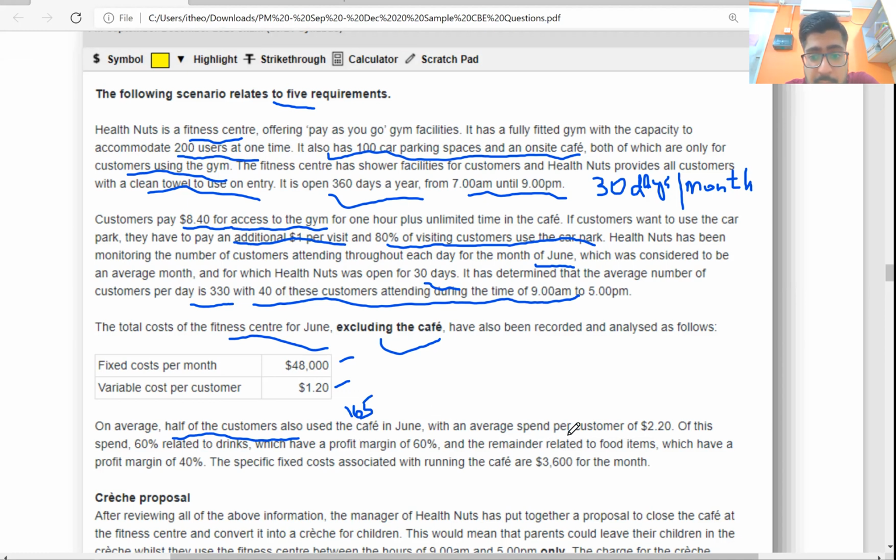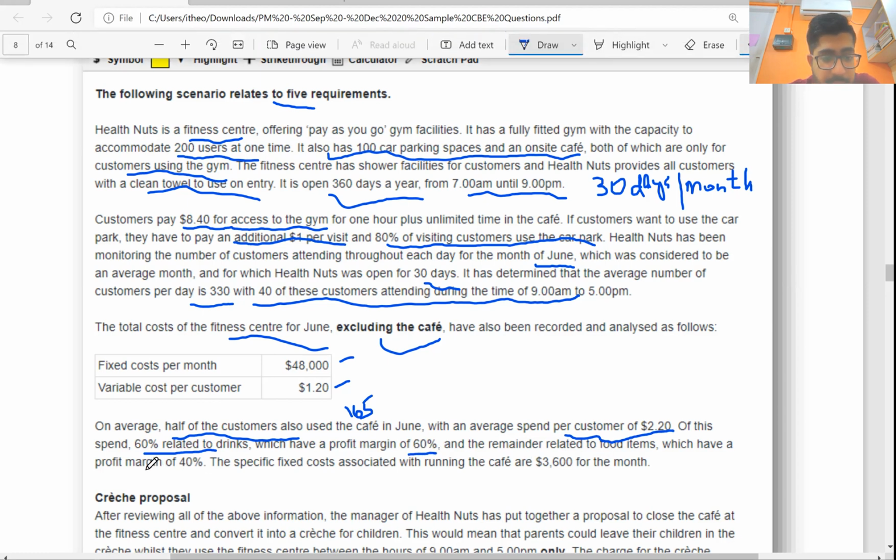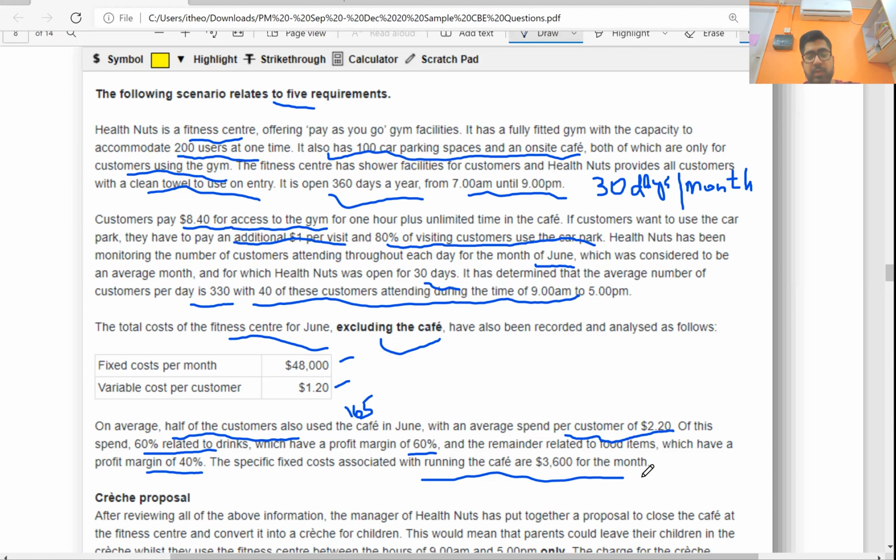With an average spend per customer of 2.2 in the cafe. Of this, 60% related to drinks, which have a profit margin of 60%, and the remainder related to food items, which have a profit margin of 40%. Specific fixed costs associated with running the cafe are 3,600 for the month.